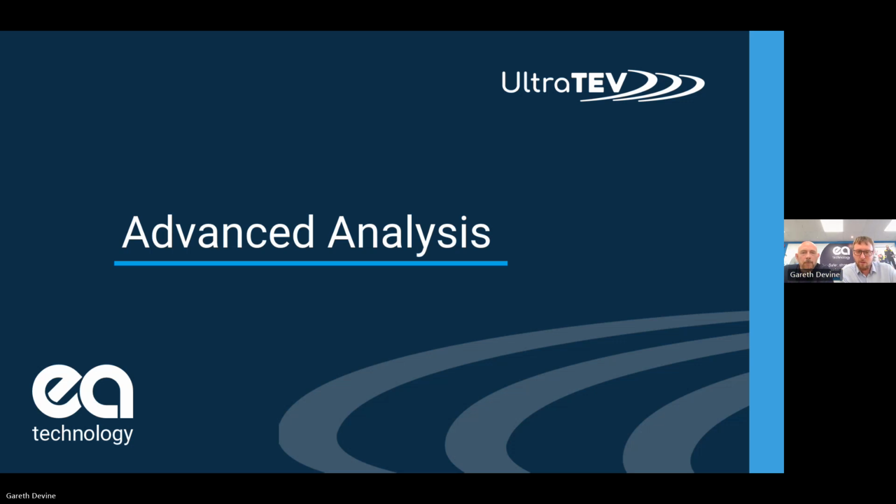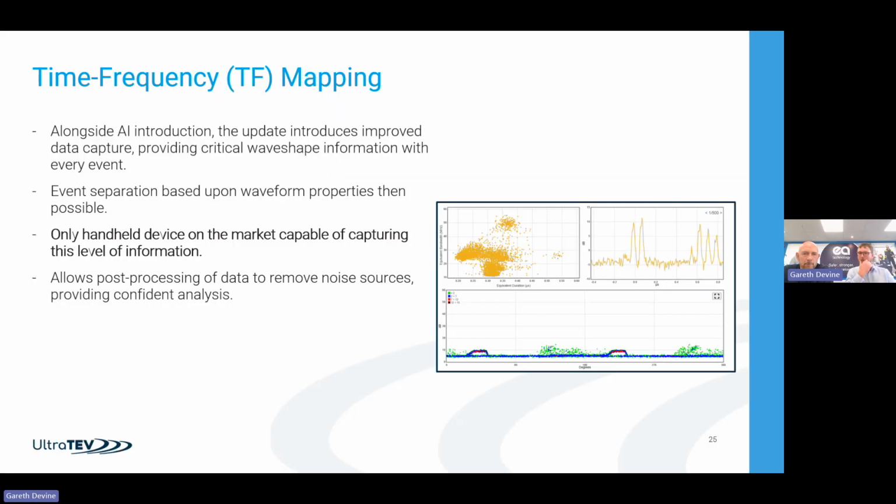So on the other side of the spectrum, we've talked about making it easy for the guys on site. There's a long list of names I recognise on this call that are engineers and like the detail. So the other side of what we've done is increase what the UltraTEV Plus 2 can capture. It has always captured waveform information, and we've also captured phase plots. We've changed that now to capture a lot more information around the waveform activity and to continuously calculate more metrics around the shape of the waveforms and how they behave.